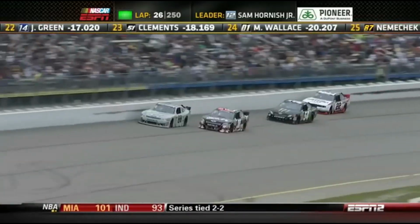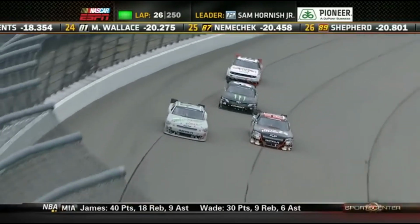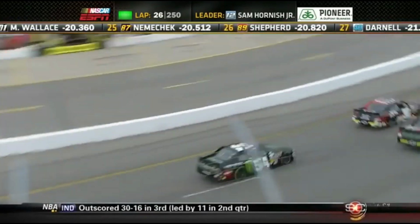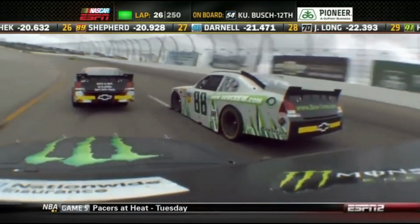Arpin going to try again to get through Cole Witt. Now they've got company. Kurt Busch continuing his charge. He won't be there long. Yeah, he's on a charge to the front. This 54 car is flying.